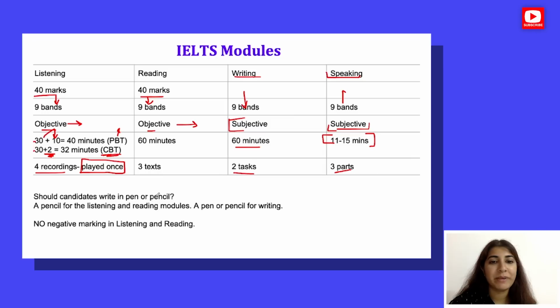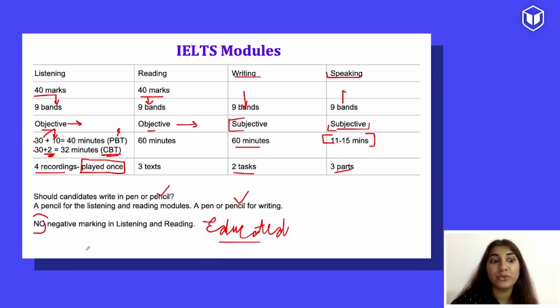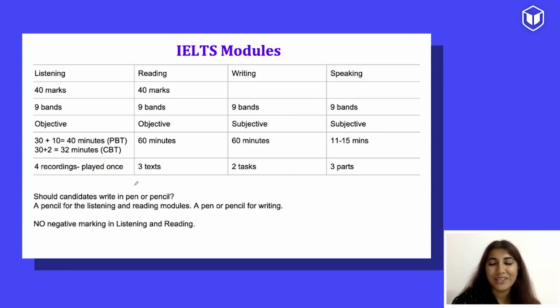Now, should I write with a pen or pencil? Only pencil. Even for writing, only pencil, please, so that you can erase. And there is no negative marking in listening and reading. That means you can make an educated guess. Never leave any answer blank. Also remember, I've written the word educated here because I do not want you to make a wild guess. Use your guess wisely.